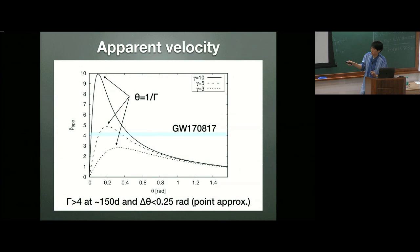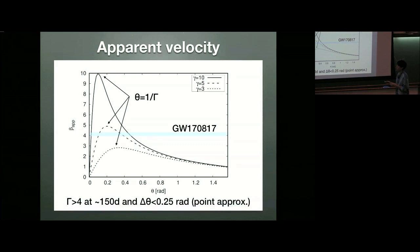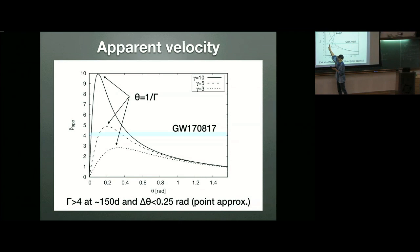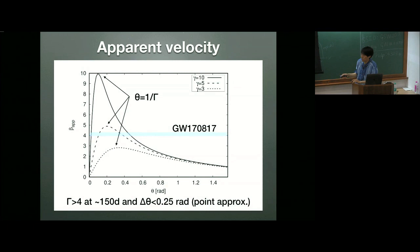So in order to get apparent velocity faster than c, you need a Lorentz factor gamma higher than 4. You may think, okay, maybe I can explain the jet with Lorentz factor 4 and a wide viewing angle. But this is not the case, because if you remember relativistic beaming, in order to see the emission, you have to be within one over gamma, this Lorentz cone. So the relevant thing is within this peak. From this, we can estimate the Lorentz factor is larger than 4, and the viewing angle to this jet is less than 0.25 radian.